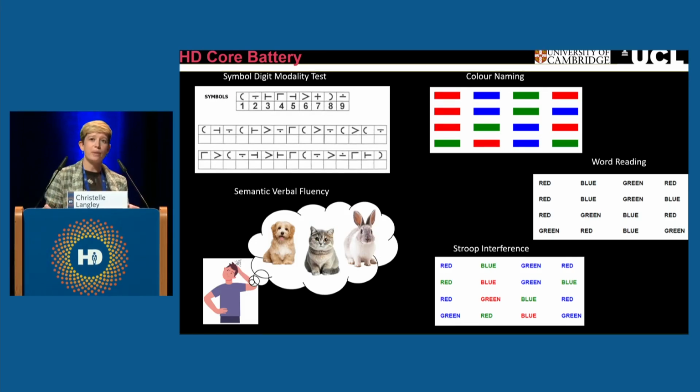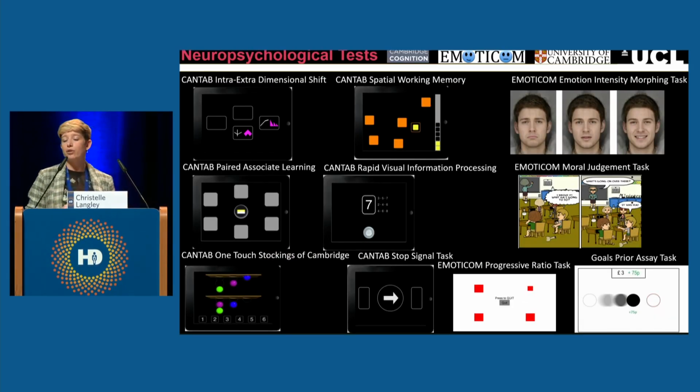So we employed a really extensive battery of cognitive tasks. This included the HD core battery, which is the Symbol Digit Modalities Test, the semantic verbal fluency task, as well as the Stroop task. But we also included a number of tasks from the Cambridge Neuropsychological Test Automated Battery, CANTAB. This included tests of cognitive flexibility, memory and learning, response inhibition, sustained attention, as well as planning and executive function. We also included some tasks of hot or social and emotional cognition from the EMOTICOM battery, and these included an emotion detection task, a moral judgment task, and also a task of apathy. It's worth noting that the tasks that we used for apathy at baseline and follow-up visits were different due to participant feedback about the task.